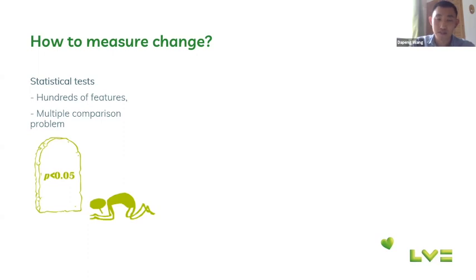But if you think about when you monitor a solution, or in our case, we need to monitor all of our models and all of our features, that really builds up. We can have hundreds of features that we need to monitor, and then that runs into the multiple comparison problem. Suppose we want to reject our null hypothesis if the p-value is less than 0.5, right? And we have 100 features that we test on a daily basis. Then just by randomness, we expect at least 5 to reject the null hypothesis. There are some papers that talk about how the actual rate is much higher.